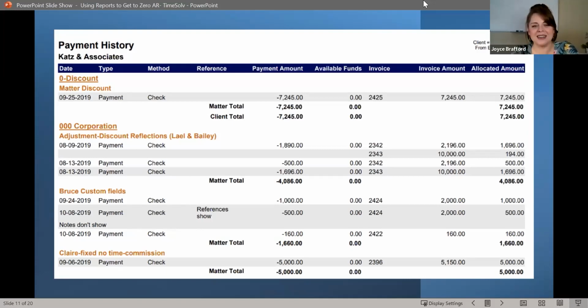So looking at the client total and the allocated amount for the discount client right up at the top, I see the client paid me the full amount that's owed. I don't need to worry about anything there, right? It's totally fine. But I do have some clients that have not paid me their full amount, where these numbers do not equal the payment amount and the invoice amount. There's a pretty significant difference between the two.